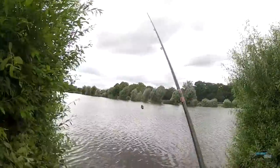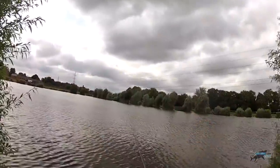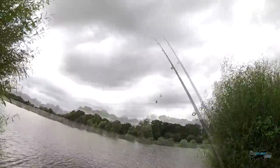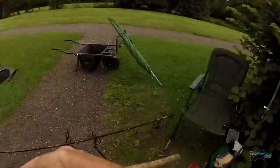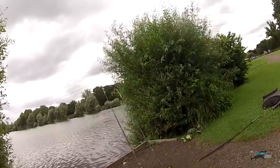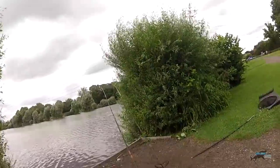Last try at the double throw. Something wrong there. That didn't go out right. It's down. Second one. Now this first hand rod could go off at any time. That's better. Straight back. Sinking. That's on the bottom.